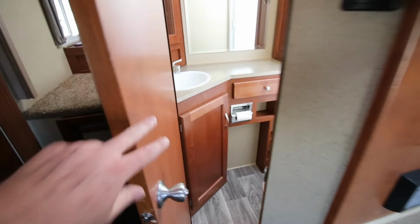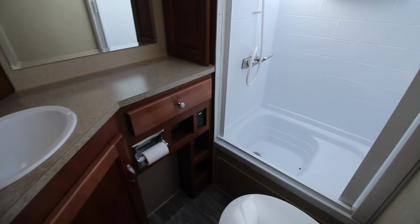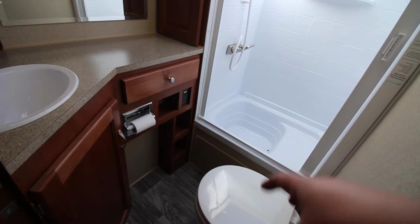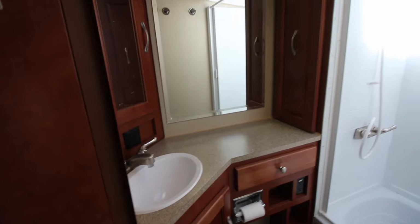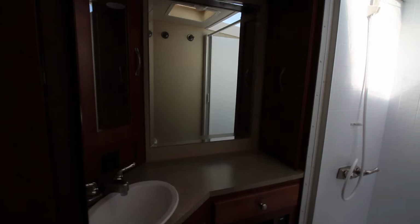Let's open up the bathroom door, and you've got a beautiful dry bath. So dry bath, really nice. A wet bath is the other option. The wet bath has the toilet and the shower and everything combined. Everything gets soaked, but with this dry bath, you've got your bathroom area, your toilet area, and then your shower is the only thing that gets wet in there. This is a beautiful washroom.